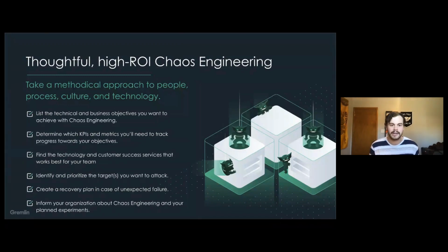But the checklist that I've listed off that hopefully you all can take with you today, the first one, list your technical and business initiatives and objectives that you want to achieve with something like chaos engineering or an IT resilience program, right? We need to go into this shift and this motion with an idea of what the goals are. And attached to that, determining your KPIs and metrics that you'll need to be able to track towards your goal. And this is where I think it's useful to start looking for the technology and customer success services that work best for your team, right? I'm a huge fan of finding expertise in the market to help with this kind of motion and this kind of practice. And then you're starting to prioritize the targets you want to test, right?